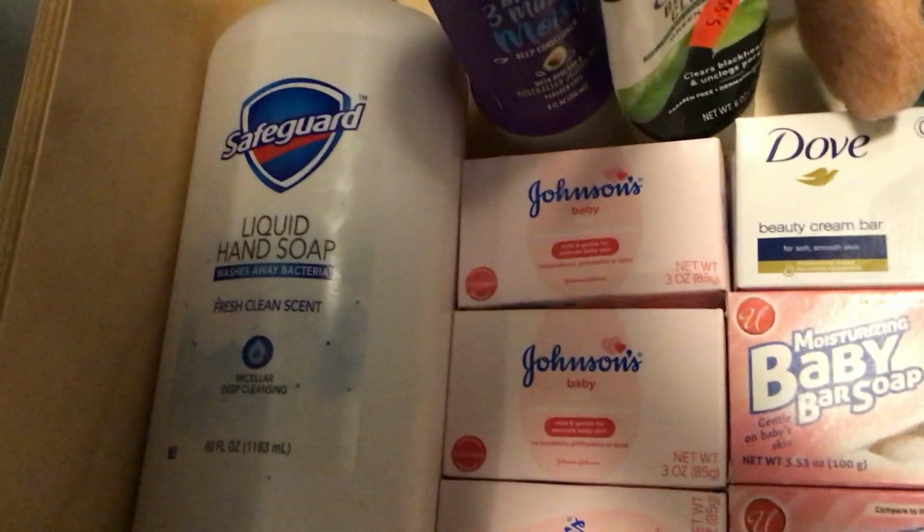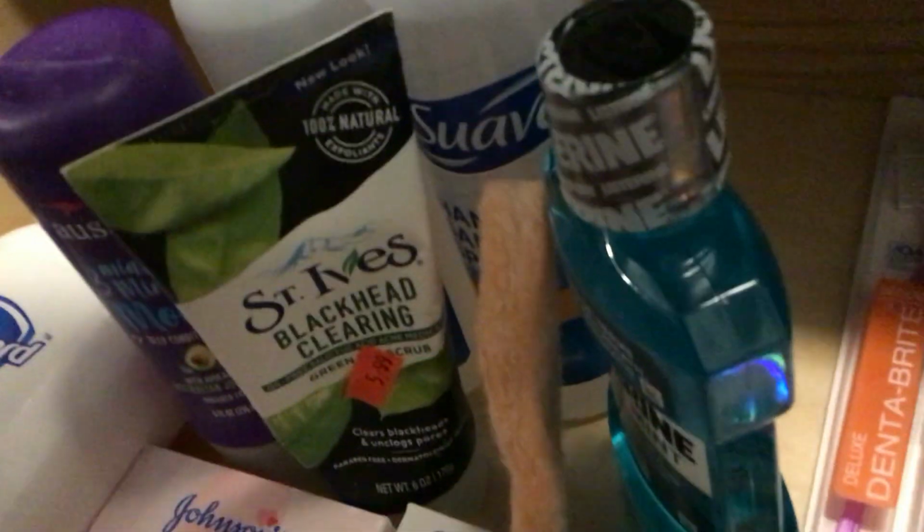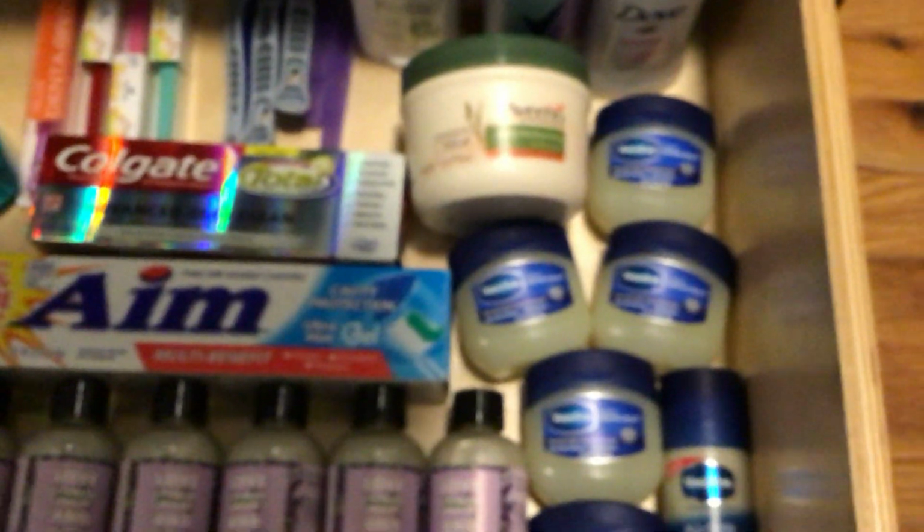And this, I didn't expect the Safeguard to smell so good, but it actually does. This St. Ives blackhead cleanser has cleaned up all my acne. It's 100% natural and made with exfoliants. So, yeah, these things are pretty good. And they smell amazing.